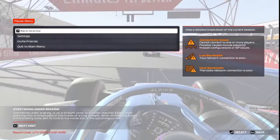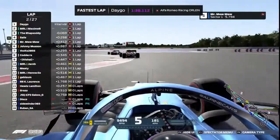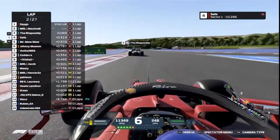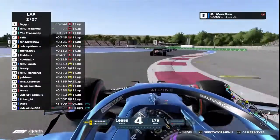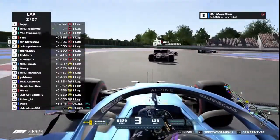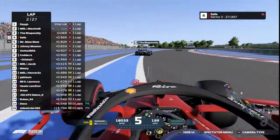But here we go. The gap at the front is 0.6 from Dago to Maxime. Dago with the opening fastest lap of a 1:38.1. He is pushing very hard. Already 0.9 of a second. Almost a full second gap before even DRS is activated. Yeah, you know what this is? This is a dream start for Dago. Going past both Mercedes. This is indeed a dream start.